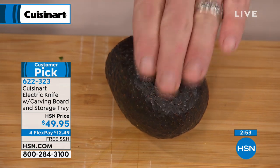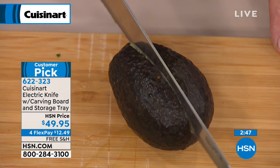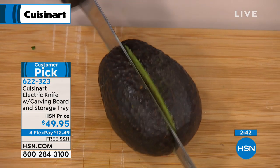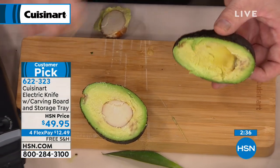Now, avocados are the it food right now, but a lot of people don't like doing that run the knife around the outside of it thing. That's kind of dangerous. So I'll tell you what, give the avocado a little bit of a squeeze, and then just let the knife do the work for you. It's going to pop right through that pit, and once you give it that little bit of a squeeze, you've loosened it up inside, and now that's going to pop out with no trouble at all.